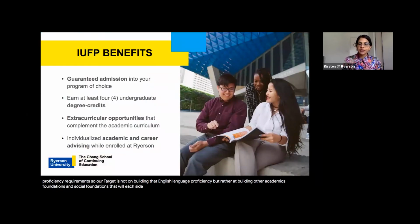So what are the benefits of this program? The main benefits, and I think there are other benefits as well, are that you do get guaranteed admission into your program of choice. I will get into what programs that covers just after this, but you do get guaranteed admission into that program with successful completion of the IUFP. You have the opportunity to earn at least 4 undergraduate degree credits, and that could be up to 6 credits if you opt into the spring summer semester.